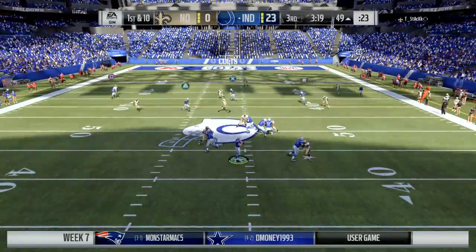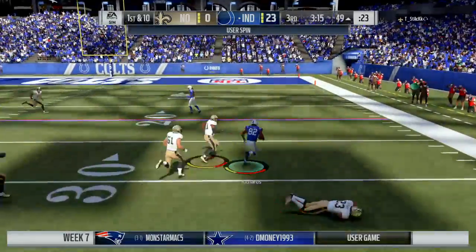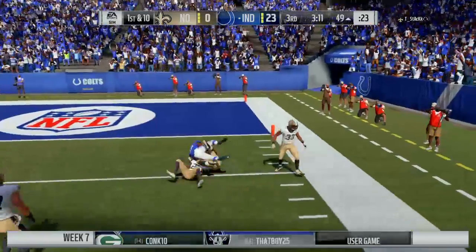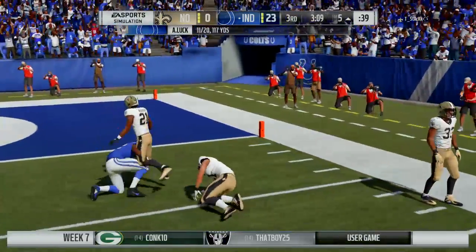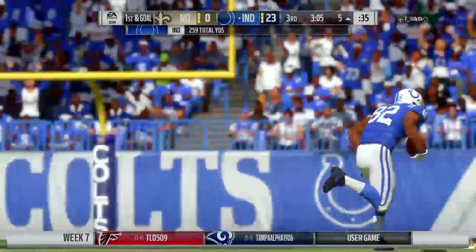Now a first down throw, Luck. Throwing right, and that's complete. The 20. And he will be marked down inside of New Orleans 10. A huge play that time for the Colts.